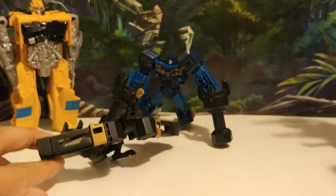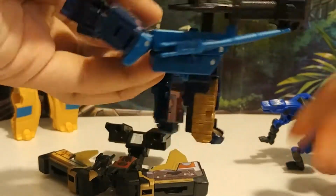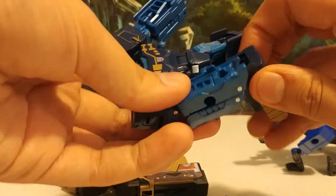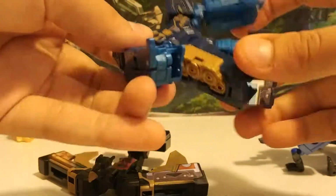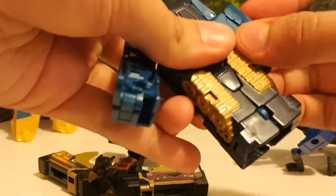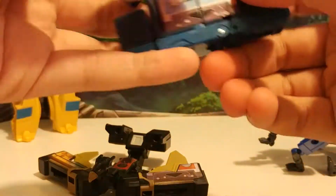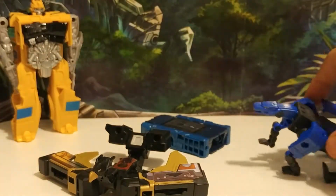These two are bad. So, transforming back to your alt mode. First thing to do, I'm going to do Rumble, and that is remove the weapon. Move this in. Move this down. Push that down. Push this in. Move this up. Push that in. Move this down. Move that down. There we go. There's Rumble.